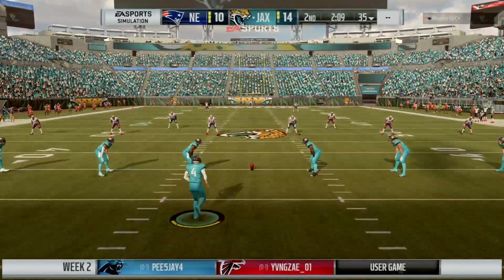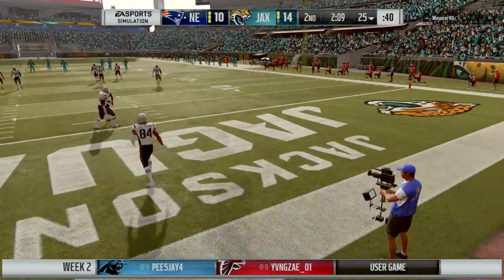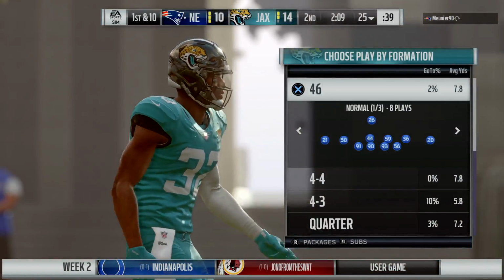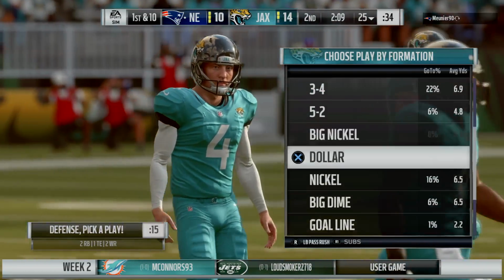Here's Lambeau out to kick this one away. And they will not get a chance to return this one as it's through the end zone for a touchback. And the Patriots gearing up to go now. There have been points on the board. We just saw back-to-back touchdown drives.